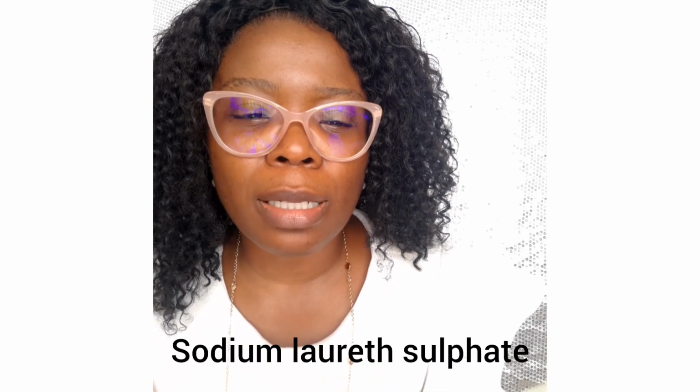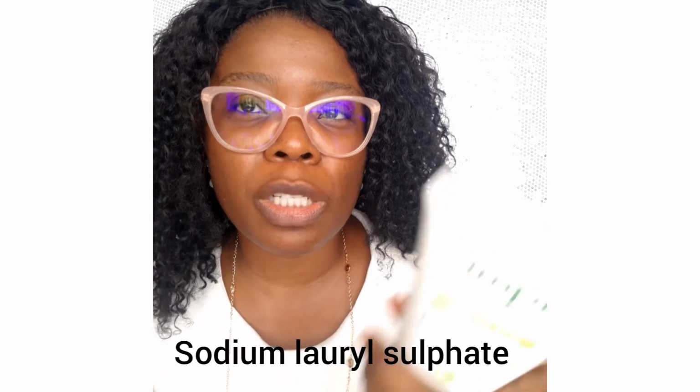So we have other agents in there that are very great for the skin. The most important thing is that I don't want to use any product that is drying. Sodium lauryl sulfate is actually better than lauryl sulfate, which is more drying, more like the detergent-based cleanser. So I know that it will be more drying to my skin, and I wouldn't pick a cleanser that has that.